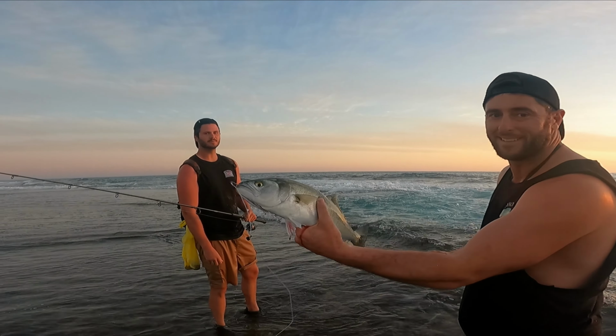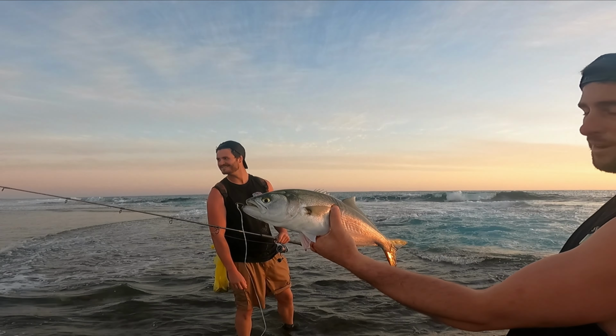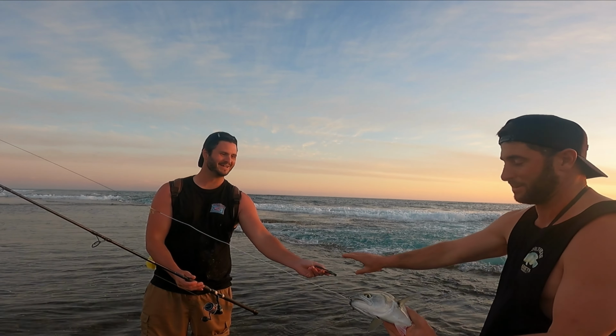Look at that! Yeah, and I reckon we're not 40-50. Probably not going to get the hooks out of that bad boy. I don't even know what flies are.